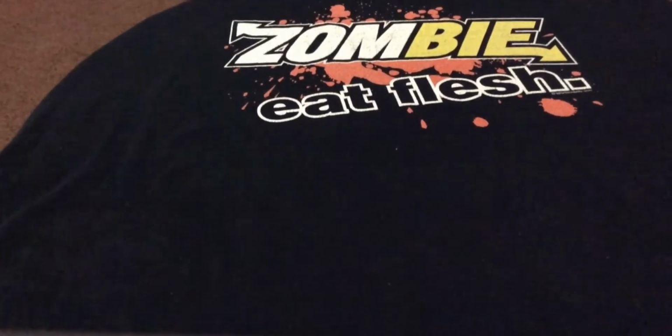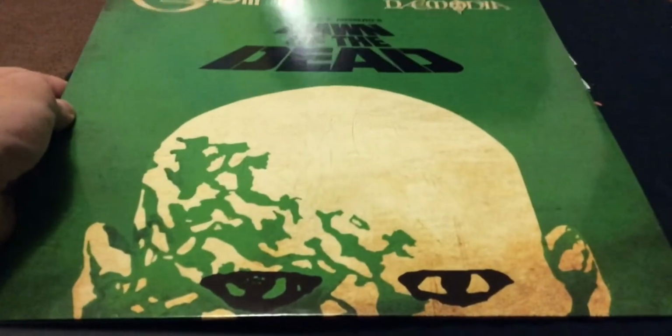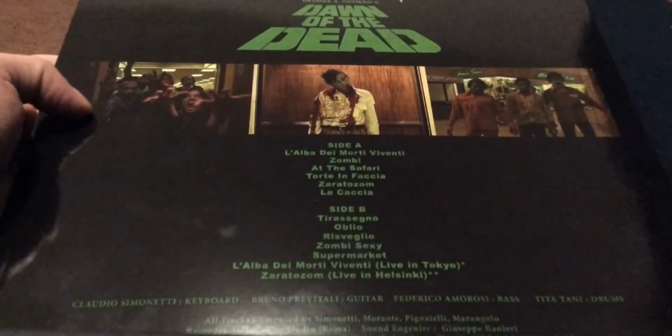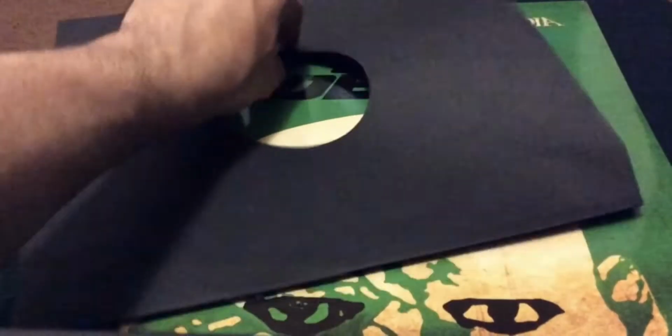Awesome soundtrack. We got some more Goblin here for my favorite zombie movie of all time, the Goblin Dawn of the Dead edition. This has the cover art, Flyboy, zombies from the mall, as well as a nice disc. I'm going to show this disc. You can see really like a gray marble showing to it. Really nice record. I keep calling it disc. I apologize, but it's a record.